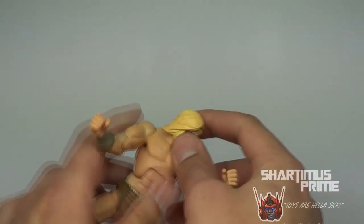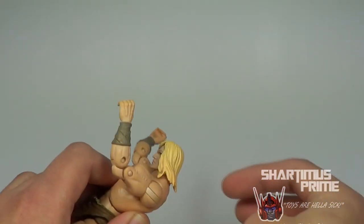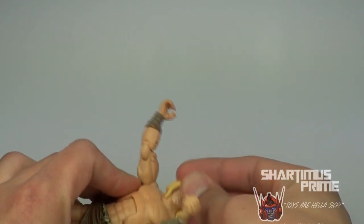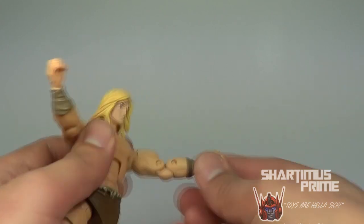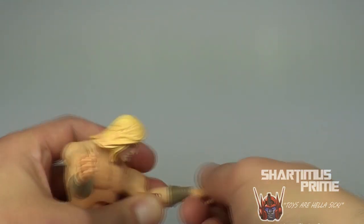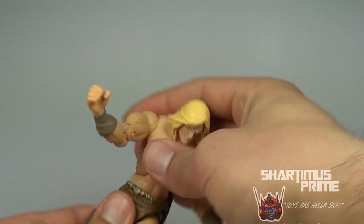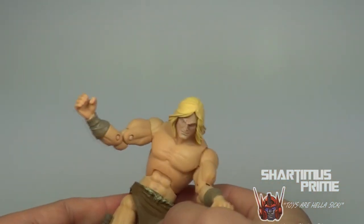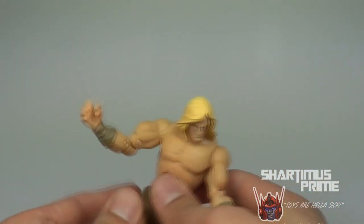So Kazar's articulation, he's always kind of just looking straight forward. He can't move up at all, but he can move down just a little bit. He moves side to side just fine. He has ball jointed shoulders, move forward. He has bicep swivel, double jointed elbows. He has rotation right here at the forearm, no wrist articulation. He has an ab crunch that moves forward and back. He has a nice waist joint, and his little loincloth thing doesn't really hinder it at all, even though you can feel some resistance, but it's not bad.